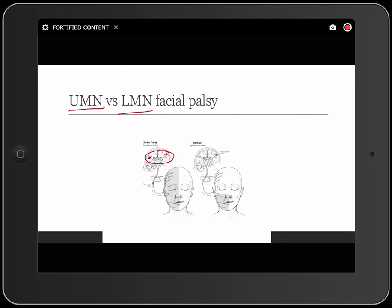But the strange thing about upper motor neuron lesion is that only the upper half of the face is bilaterally innervated. So if upper motor neuron palsy affects one side, the opposite side facial nerve will compensate for the affected upper half of the face alone, but the lower half will not be compensated. So the lower half of the face opposite to that of the affected facial nerve will undergo palsy. So there will be only deviation of angle of mouth, loss of nasolabial fold, and asymmetrical movement of the musculature of the mouth.